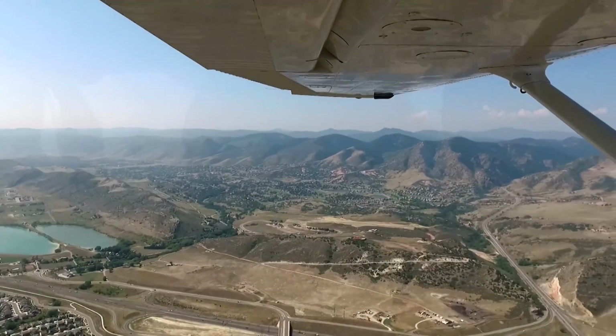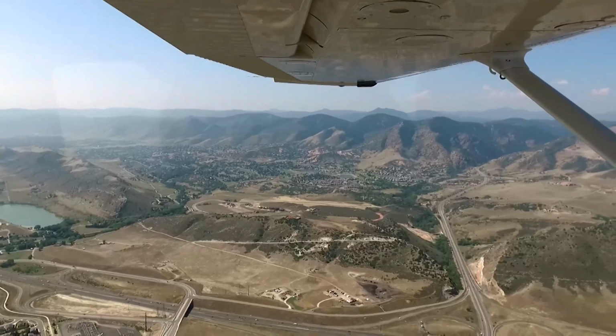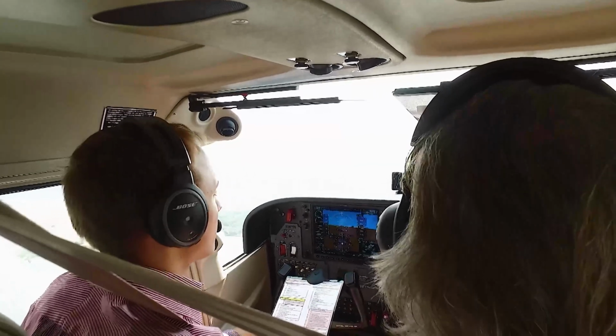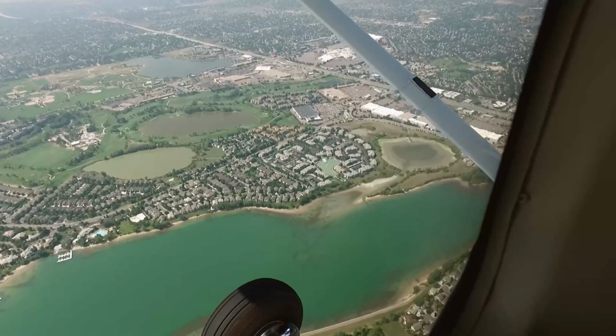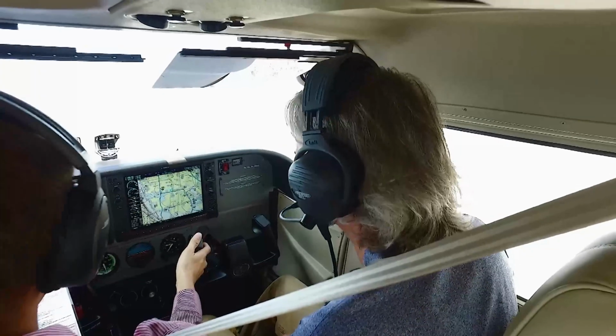So most of the airplanes that you're going to see for training out here today are Cessna 172s. They are just good, honest planes. Yeah, it's amazing. This thing is fun. So, Matt, whenever you're ready, put your hands on the yoke.